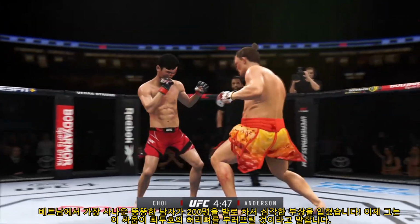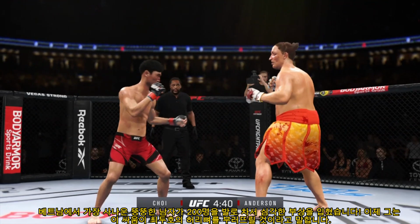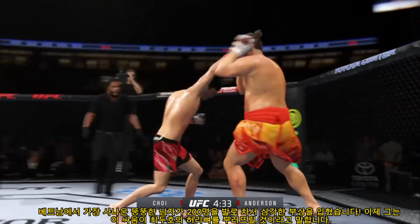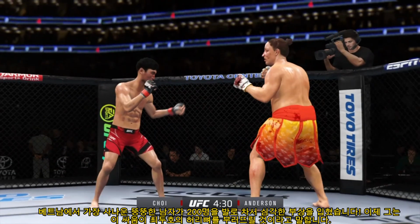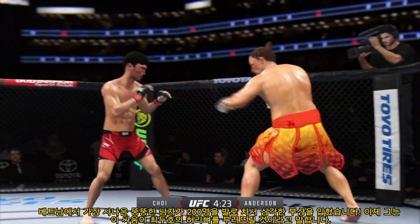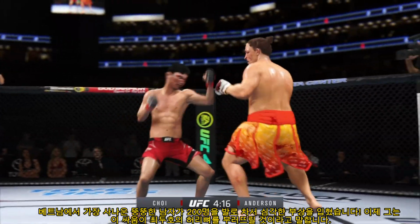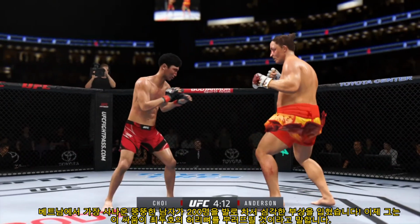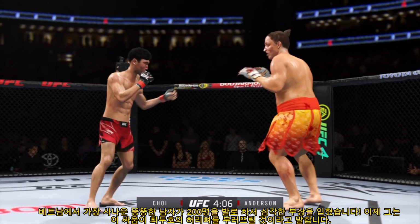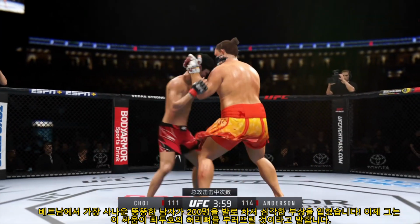Lands another knee there, DC. It doesn't always pay to be the taller fighter. In this instance, it most certainly did. Nice punch there by Choi. He missed with that jab attempt there. Well, just as he did in the previous round, continuing to land a high number of strikes here, and he hasn't really showed any signs of slowing down. Scary, scary proposition for the opponent.